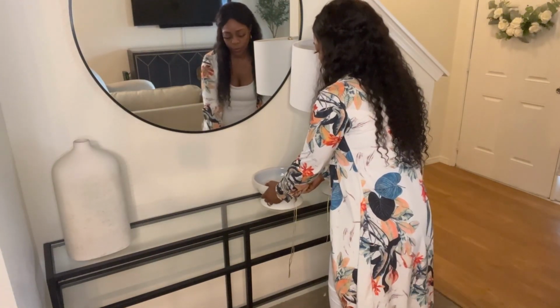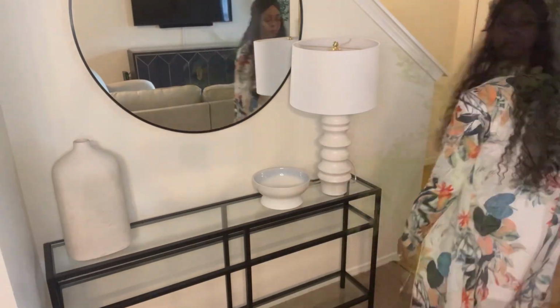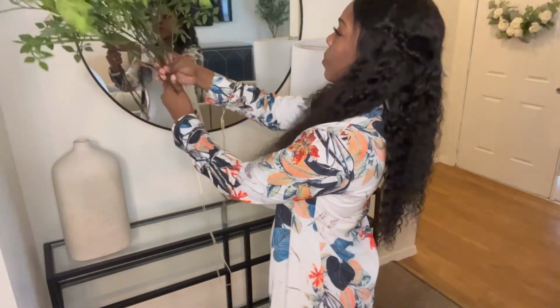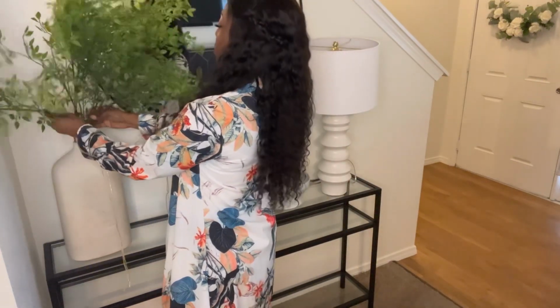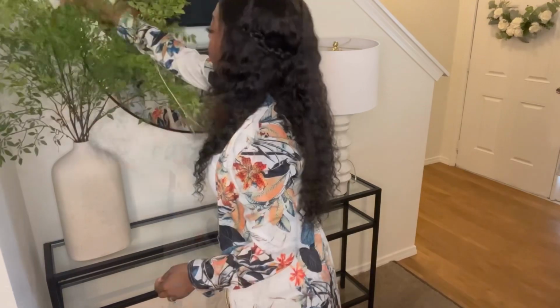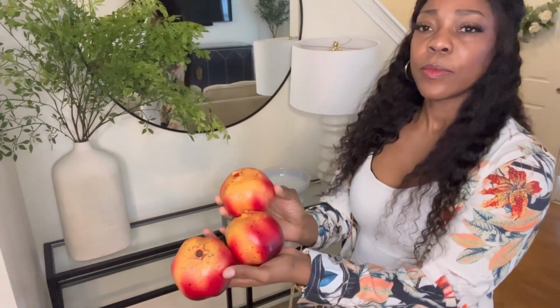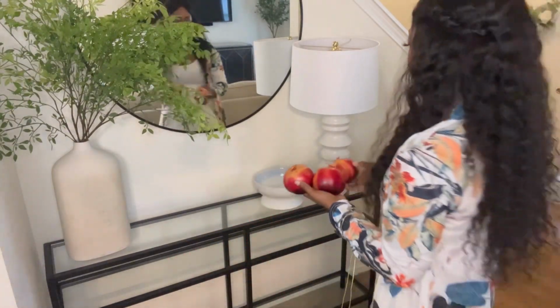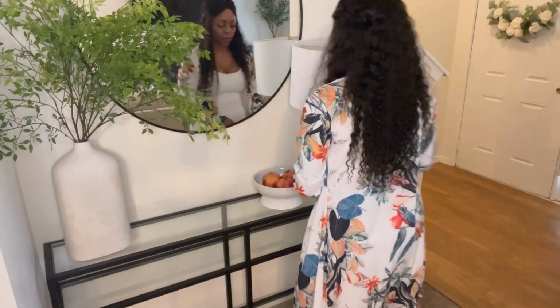I'm starting off in my entryway, and as you probably just saw, I used two different dishes to create a pedestal bowl. And that's just a quick little DIY, you guys, that you can try. You don't always have to go out and buy. You can just use what you have. I didn't have a pedestal bowl that I wanted to use, so I created one with two bowls, and it's very sturdy. I'm not worried about it tipping because the top bowl sits directly over the bottom bowl.